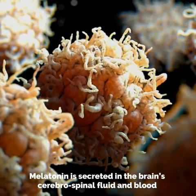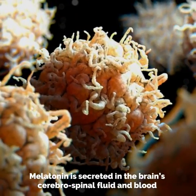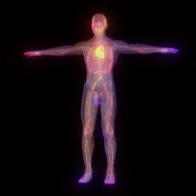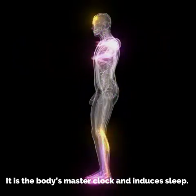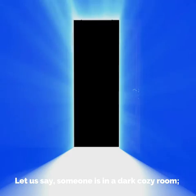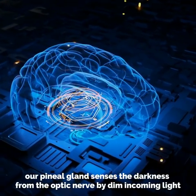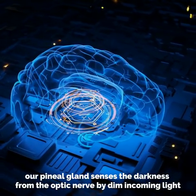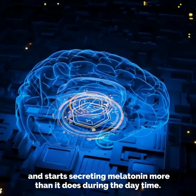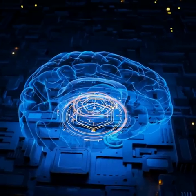Melatonin is secreted in the brain's cerebrospinal fluid and blood and monitors the daily circadian clock. It is the body's master clock and induces sleep. Let us say someone is in a dark, cozy room. Our pineal gland senses the darkness from the optic nerve by dim incoming light and starts secreting melatonin more than it does during the daytime.